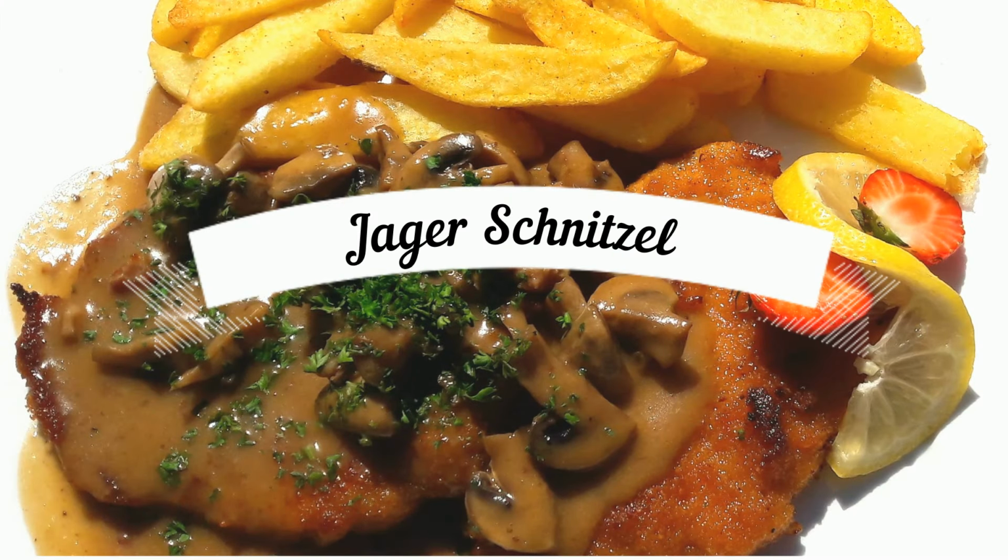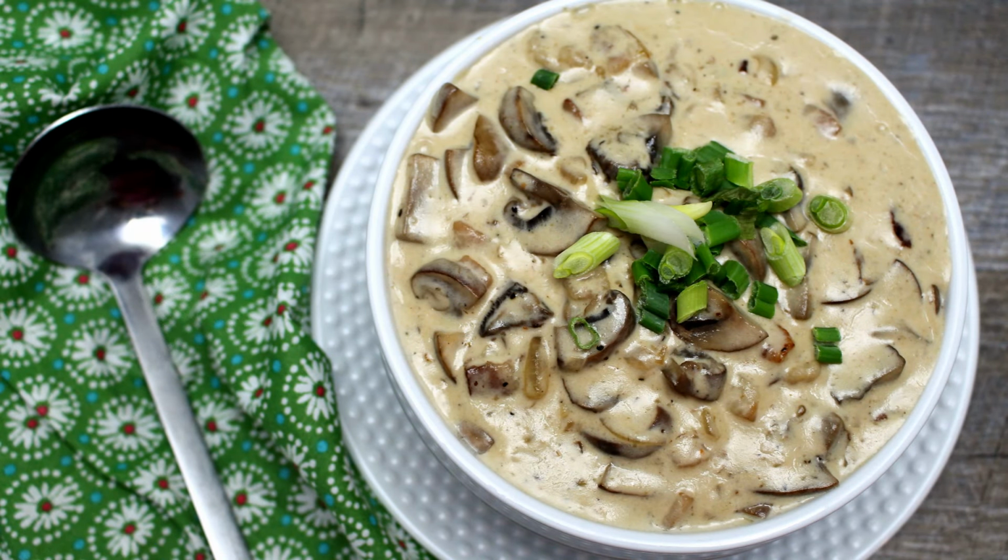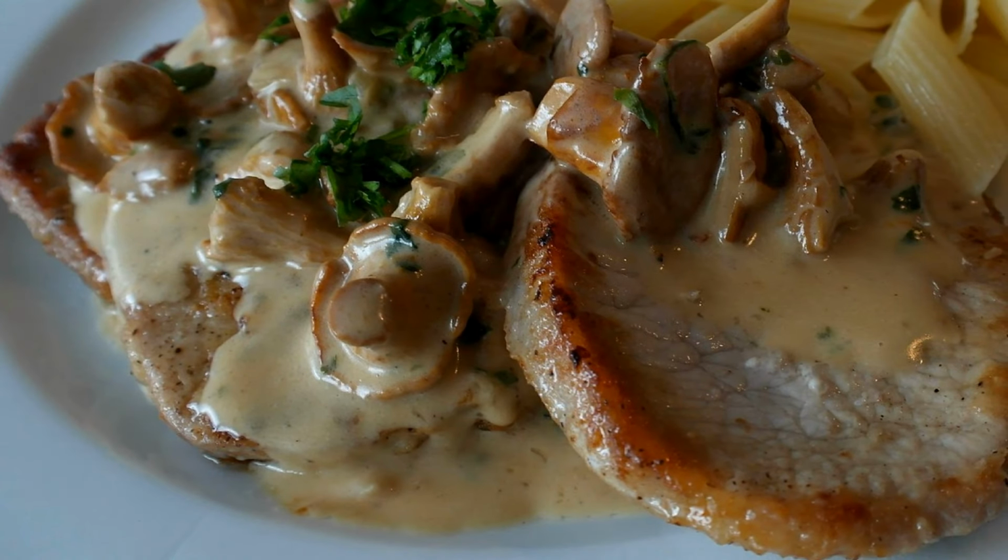Jager Schnitzel is probably one of the most famous German dishes. You will find it on every restaurant menu that offers German cuisine. As it is easy to make, you should try to make it at home.